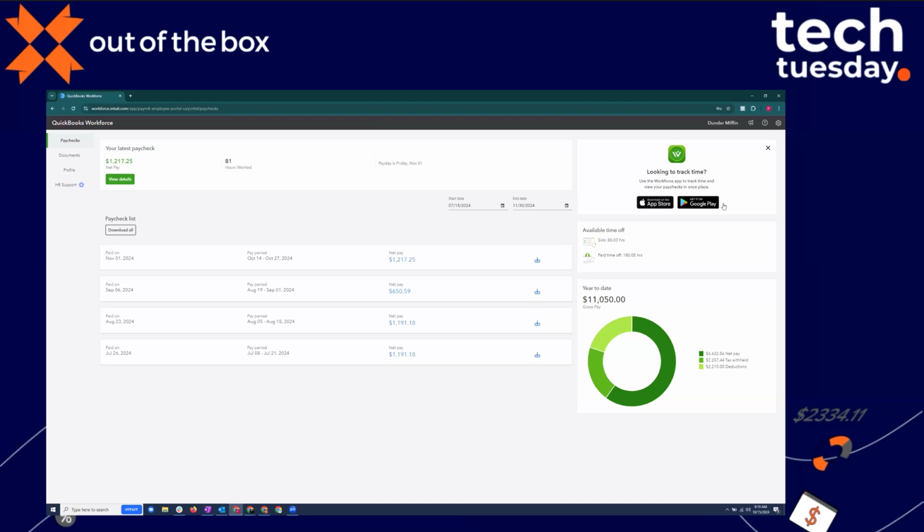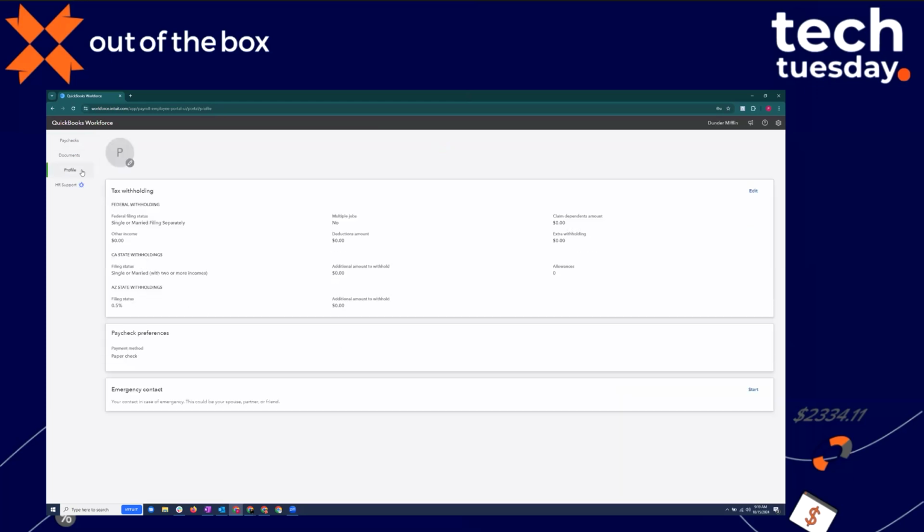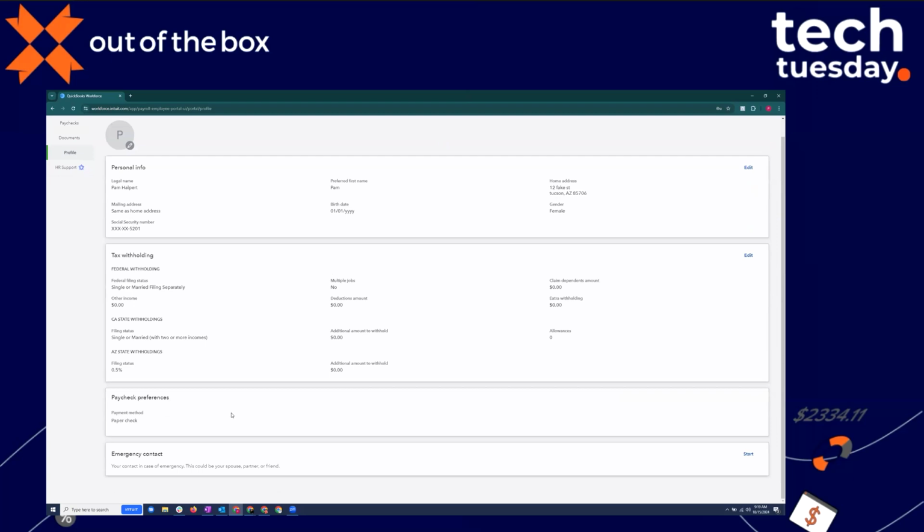The only thing you can't do on the mobile app right now is update direct deposit information. You have to do it on the website right now. So if you go to profile on the left-hand side, you'll be able to modify direct deposit under paycheck preferences. Because I am working in a test company that doesn't have direct deposit turned on, you cannot see it here, but ultimately the payment method would be the direct deposit option. And then if Pam wanted to update her direct deposit, she could do it directly through here.